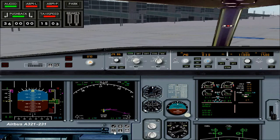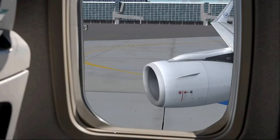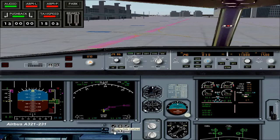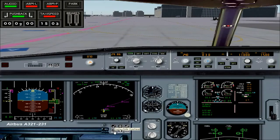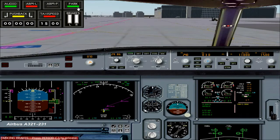And you can hear the engines are spooling up now, they're coming to life. Set parking brake. Parking brakes are set. Prepare for taxi and signal on left side. Okay, ground power system removed and hand signal on left side.